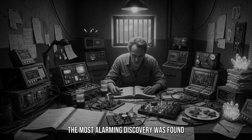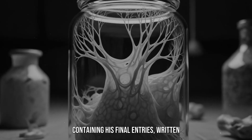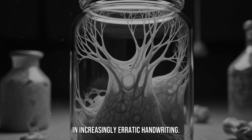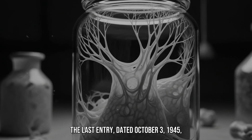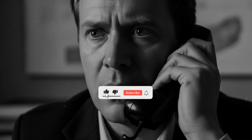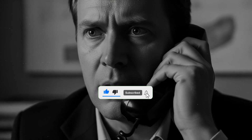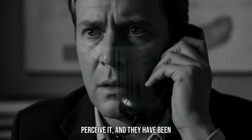The most alarming discovery was found clutched in Schroeder's hand, a journal containing his final entries, written in increasingly erratic handwriting. The last entry, dated October 3, 1945, 5 months after the Americans had supposedly sealed the laboratory, read, "I understand now what they are. Not our ancestors, not our future. They exist outside of time as we perceive it, and they have been waiting.